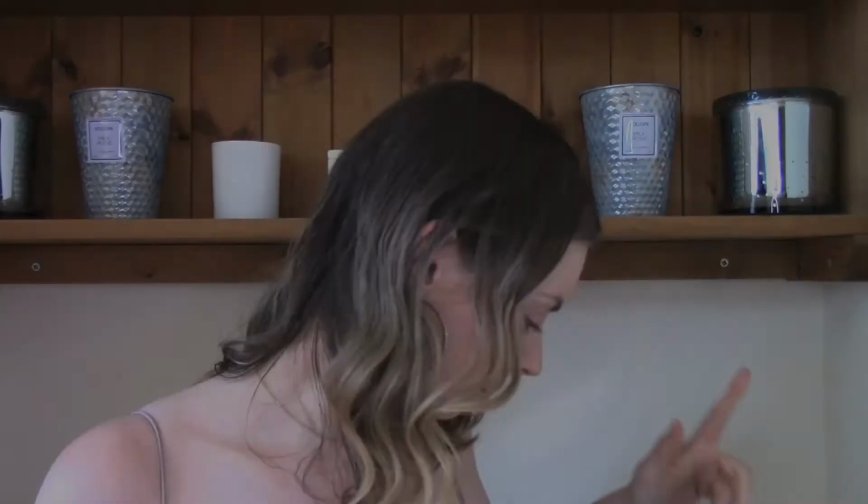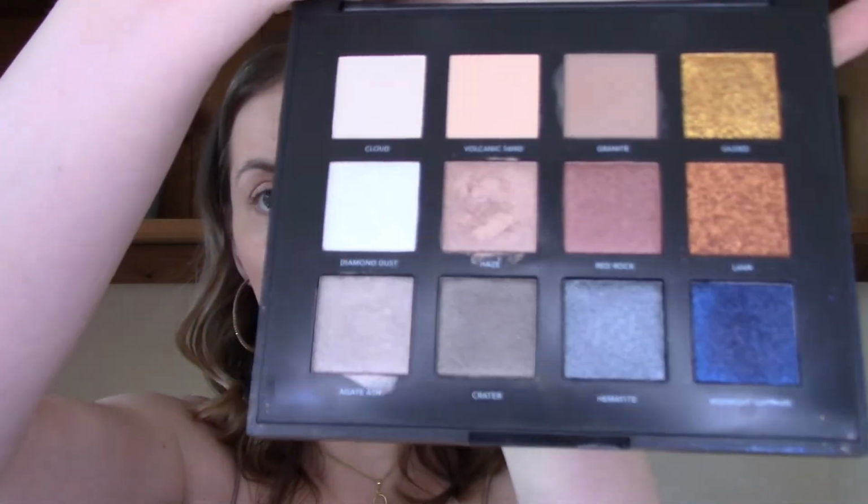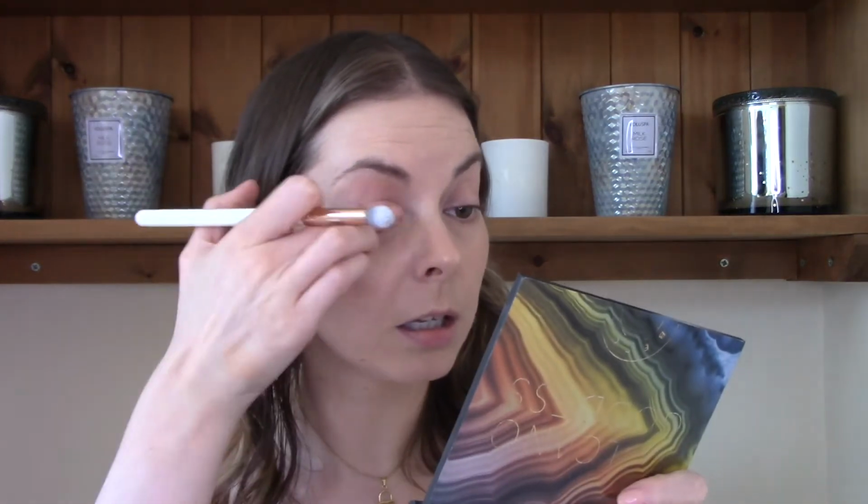And this is the Becca Glow. I'm going to continue on with my makeup, and for eyes I'm going to use a well-loved Becca eyeshadow palette, the Volcano Goddess palette, which came out in 2018. They are the shades. I'm not going to do much with my eyes today. Becca, I don't think I'm being disrespectful when I say they weren't really known for their eye products.